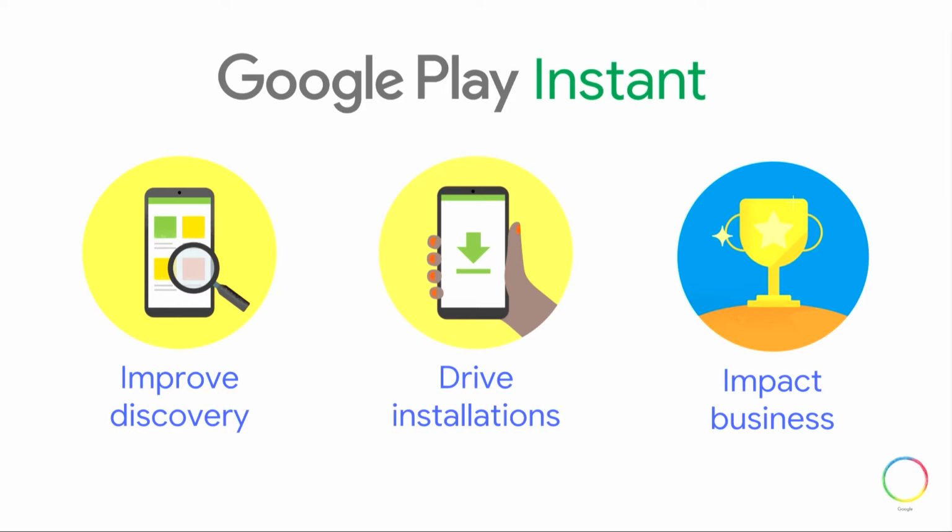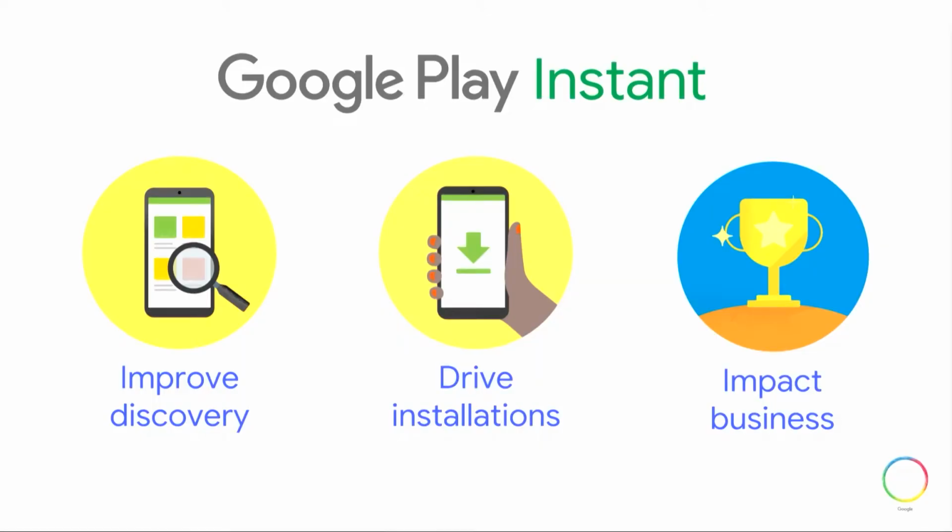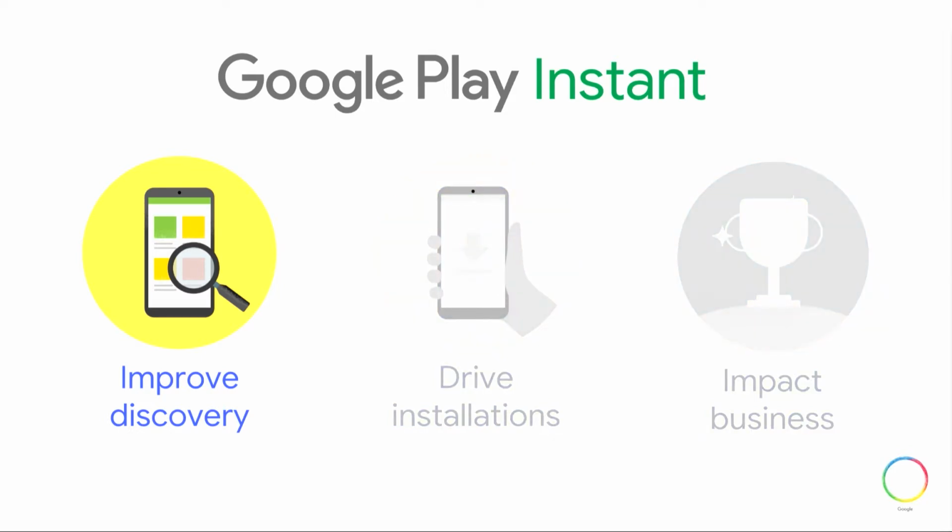There are 3 things that I'm going to talk about in this session today. Number 1 is how Instant Apps can improve discovery of your app. You have all built a lot of cool new apps, but how are people going to find them is something that Instant Apps can help you with. Number 2, Instant Apps will help you drive installation. Number 3, once the first 2 steps are done, Instant Apps really start to impact the business. We will share some case studies and data from partners who have launched Instant Apps. So let's start with improving discovery.